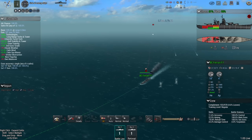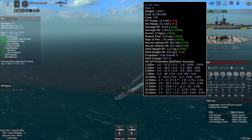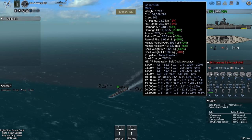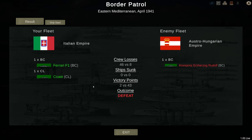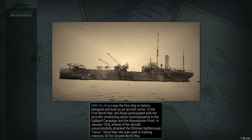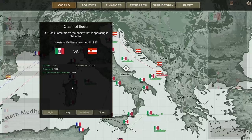Range. Yeah, they are at the end of their range. It's 24.9 for their AP shells. Beautiful. End the battle. Why not? I can get the Ferrari fixed, and I can get my ship adjusted to have better AP shells. It's considered a defeat, but their victory points are negligible. Okay, not a great first battle, but I can still overcome this. Oh!